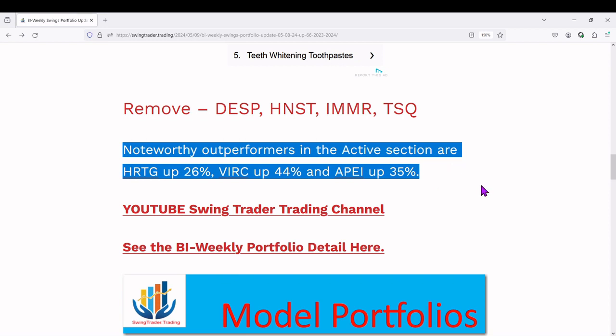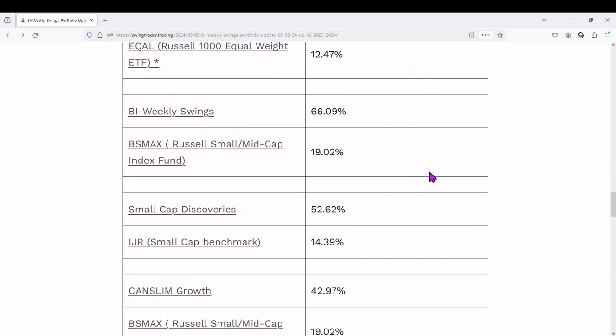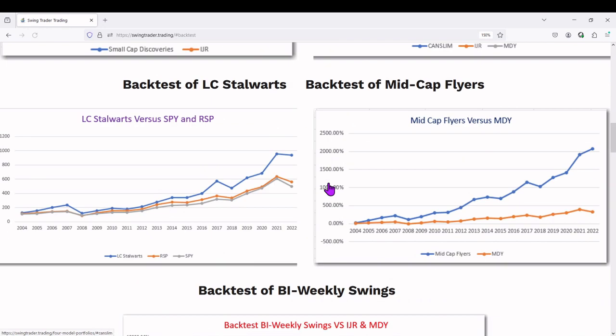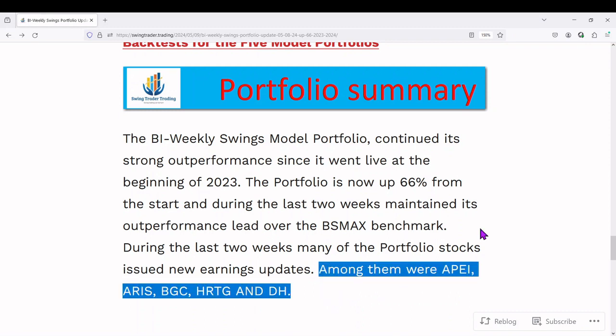I've already shown them. This is my Swing Trader trading channel on YouTube. We already looked at the portfolio in detail. Here's a summary of all the 6 model portfolios that I support on this website with their corresponding performance against the benchmarks. We'll take a look at the back test here for the bi-weekly swings. You can see it has an impressive back test. And the summary is that the portfolio is up 66%, and it pretty much held its own against the benchmark since the last update 2 weeks ago. And one thing about this update, which is unusual, is we had a lot of earnings reports, and I covered 5 of them already.